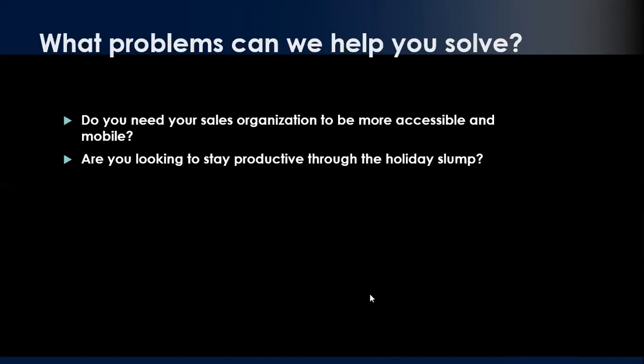One of our goals at Optivon is to help businesses solve common communication problems in order to become more productive. So we thought, what's the best place to start then is with ourselves. We were trying to analyze our sales and customer service team and figure out what we needed to make ourselves more accessible and more mobile, especially during the holiday season when we felt there's always a slump in the office and sort of a downturn of business.